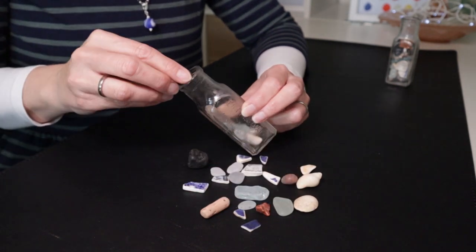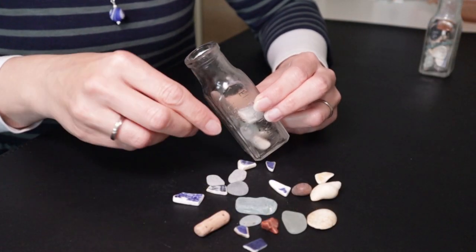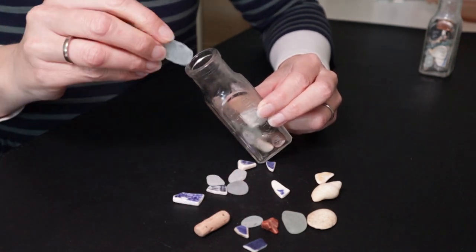With little pieces from all around the Fife coast, we like to think of these as little bottle beach walks.